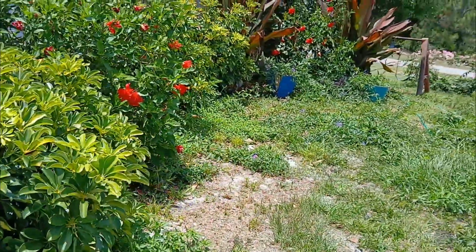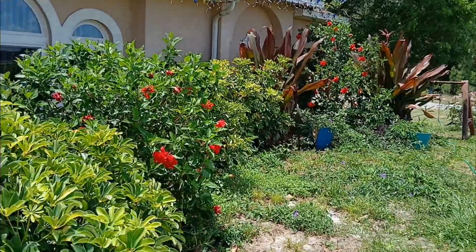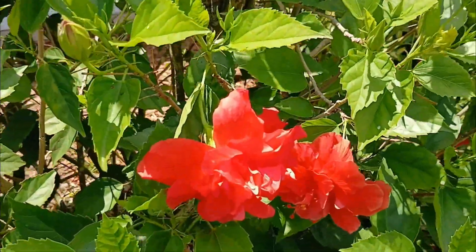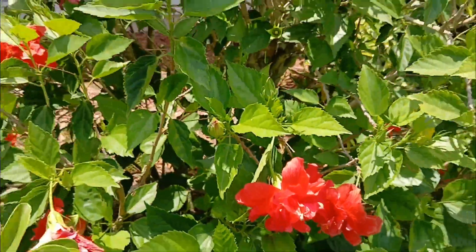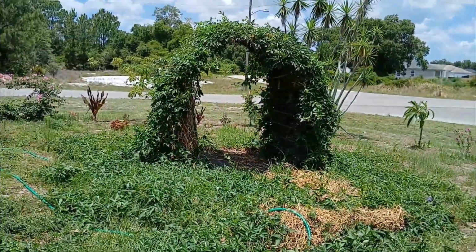Here's our front garden and what it's looking like right now. These hibiscus are looking beautiful. Look at them. They're so pretty. So this is our arch. We have trimmed it recently.